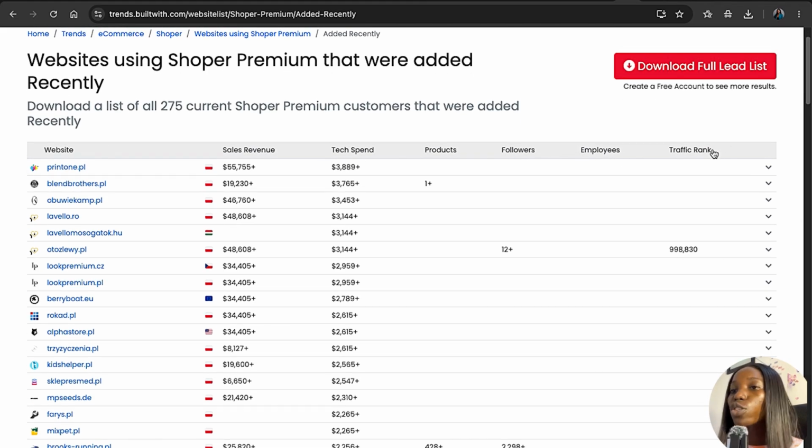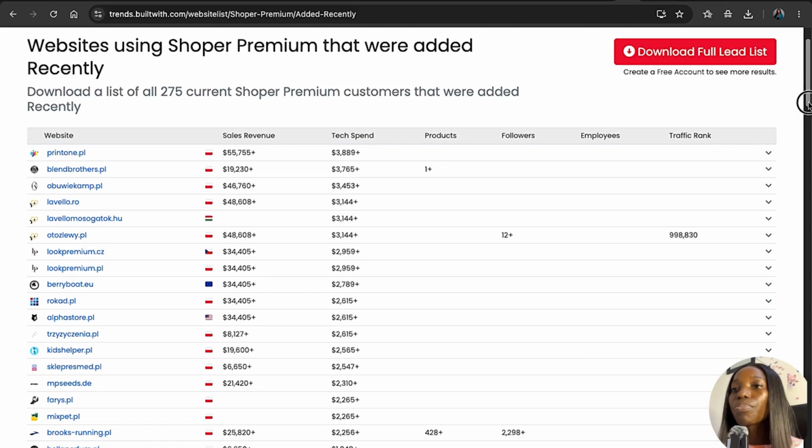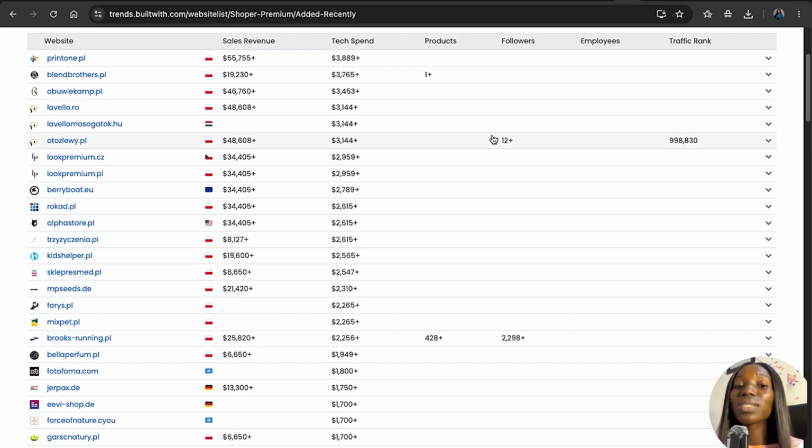So this one has a very high traffic rank. You see, so you have pre-tonal. That's why I said you cannot know all the brands in this world that are actually building something. So you have to use a tool that helps you pull them all out. There are over 1 million of them, if I'm not exaggerating.